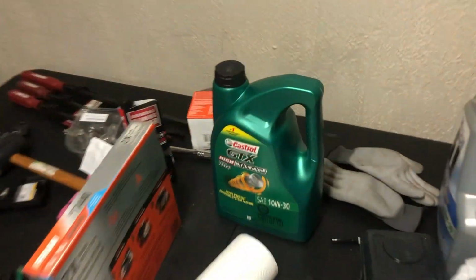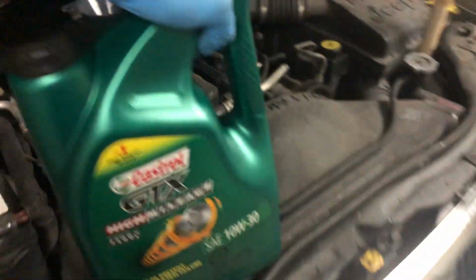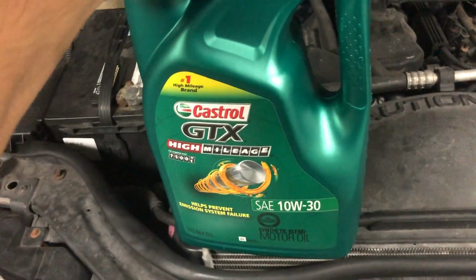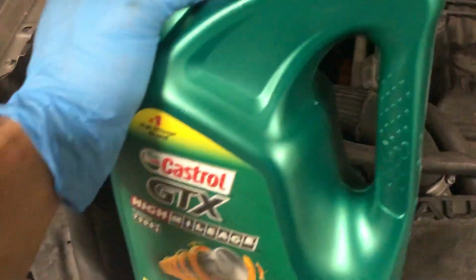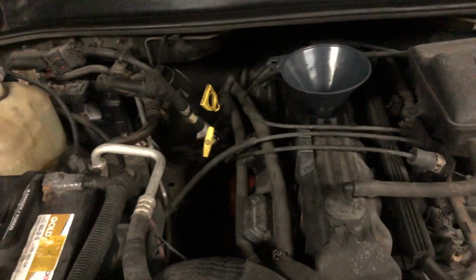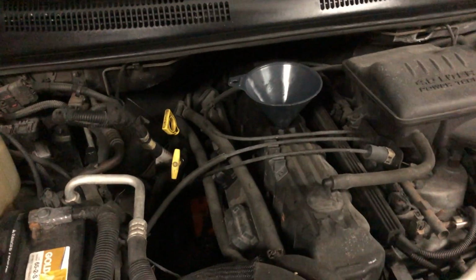Now for the new oil, I did go ahead and use 10W30, which is what the manufacturer recommends. I used this high mileage Castrol. It's pretty cheap and it's worked on all the vehicles that I've worked on. So I'm gonna go ahead and insert 5 quarts. I think it takes 5 and something. So I'm gonna put 5 quarts, check the dipstick, and then I'm gonna insert this last quart that I have, if I have to. So again, gonna put the oil, and then we'll see where we're at.